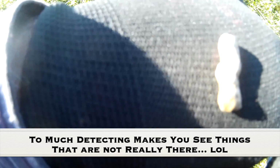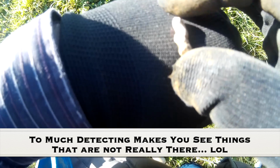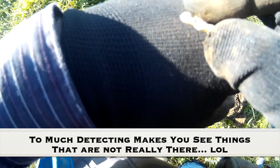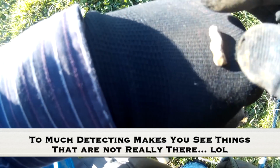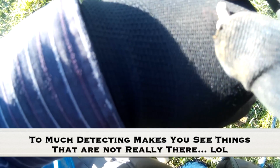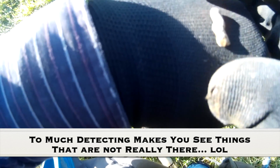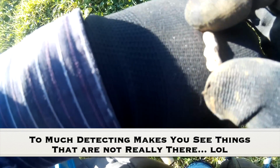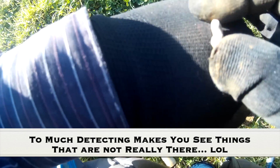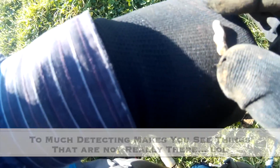Just picked out this bit of lead about 8 inches down, and I thought it was just a bit of scrap, but it's got some markings to it. It's absolutely flat on the other side, and yet the more I look at this, it looks like a head and eyes and an arm. So I'm not sure, it's very, very small, but I think that might be something, but we'll clean it up and get it under the magnifying glass later. So a little bit of work, piece of lead.